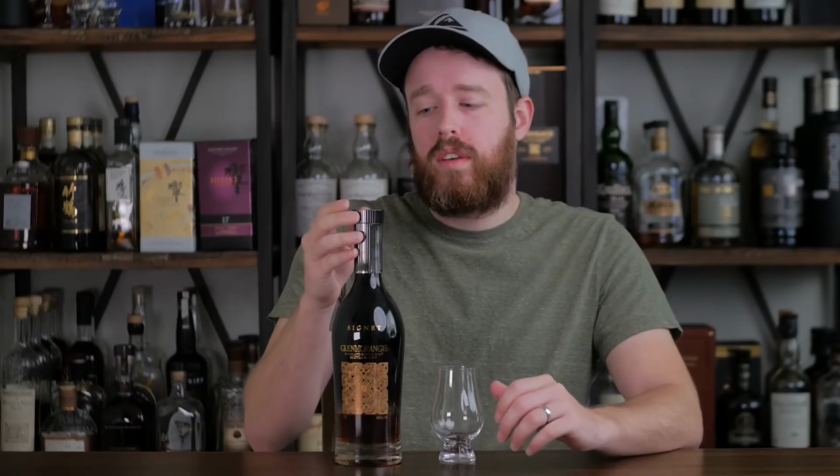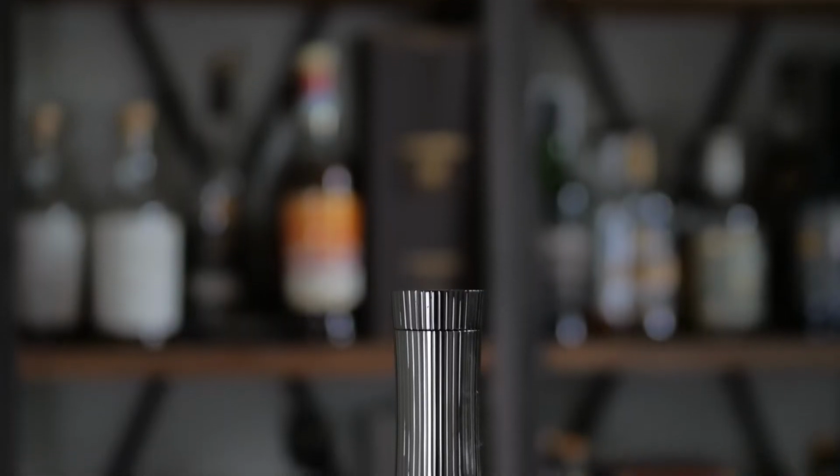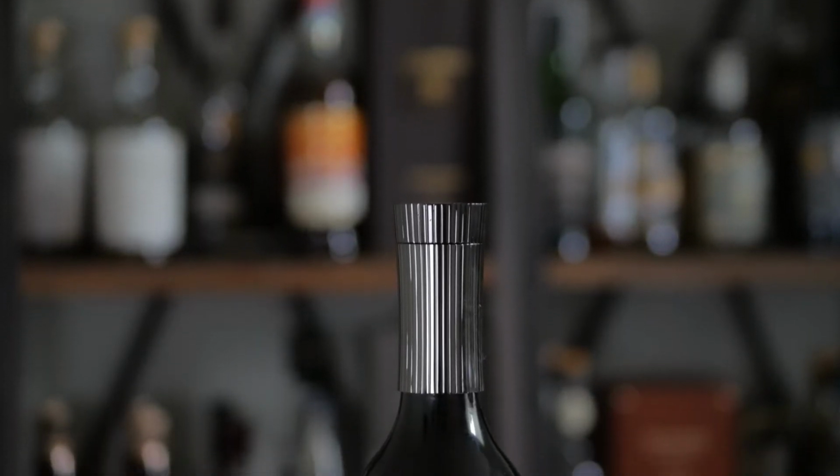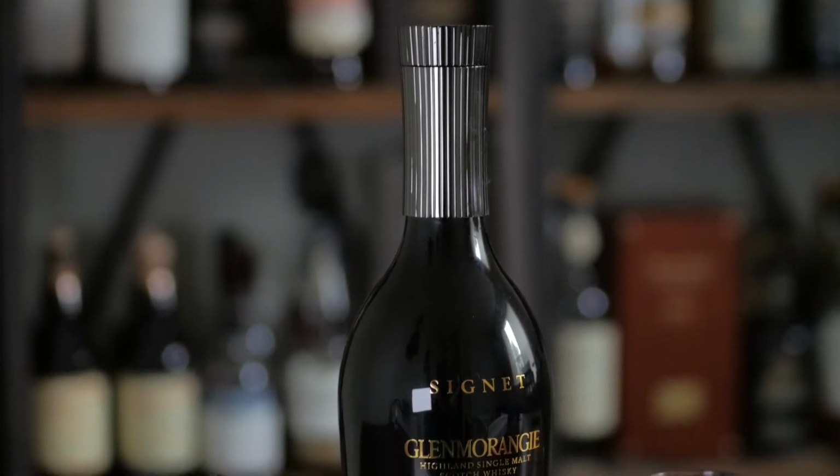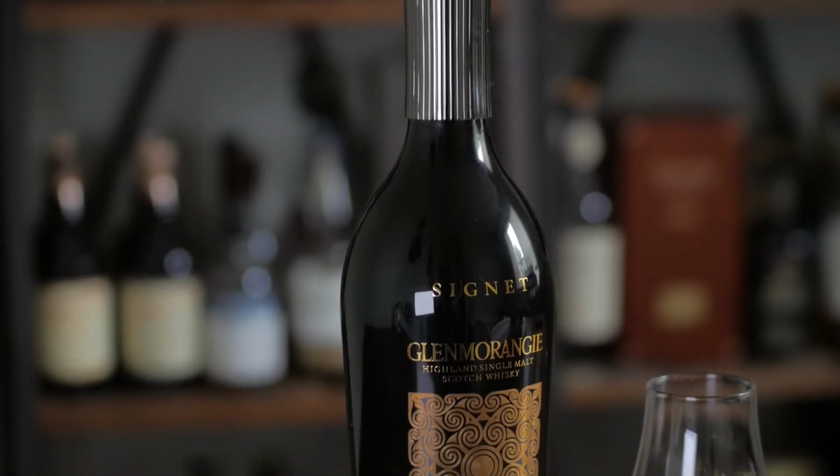So the Glenmorangie Signet is Glenmorangie's top of the line whiskey, not including some of their super premium stuff, but within the normal range of their lineup. Now the Signet's price has actually gone up recently to around $220, $240 with the tariffs, but that should be coming back down now that the tariffs are being removed.